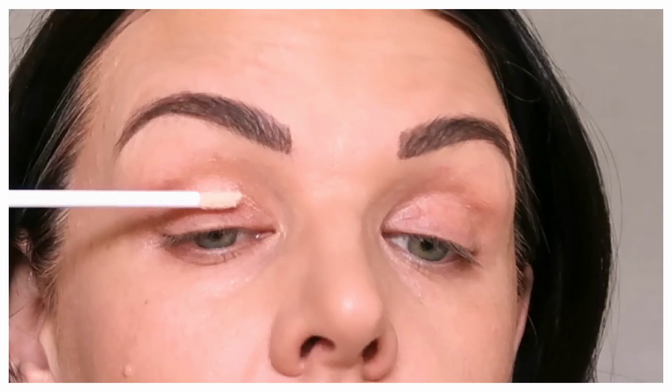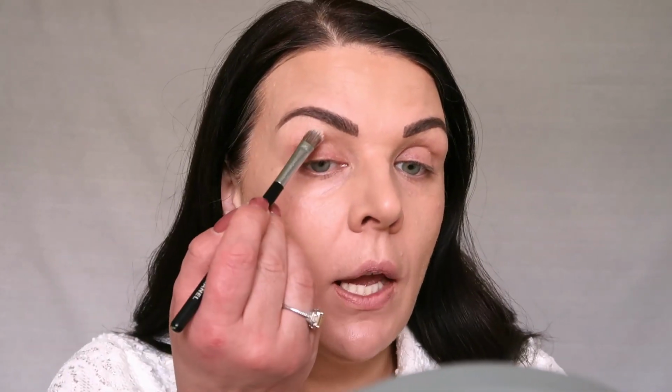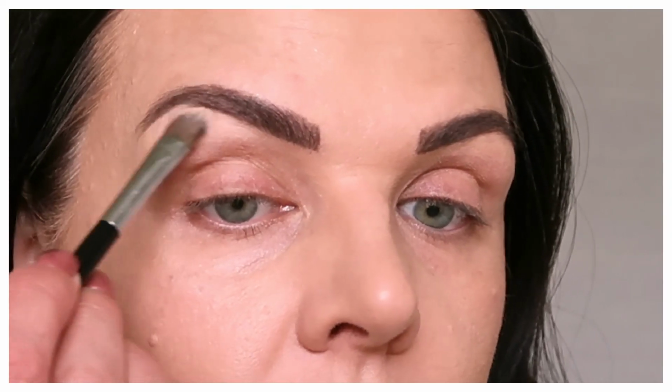I have already just foundation on my face, and I filled my brow. We're going to apply first a primer from Chanel. We want eyeshadows to stay all day, not run, not crease, and this is why we're using eyeshadow primer. Because we don't have any lighter eyeshadow here, I'm going to use a little bit of eye brightener from Chanel, and I'm going to apply close to my brows.